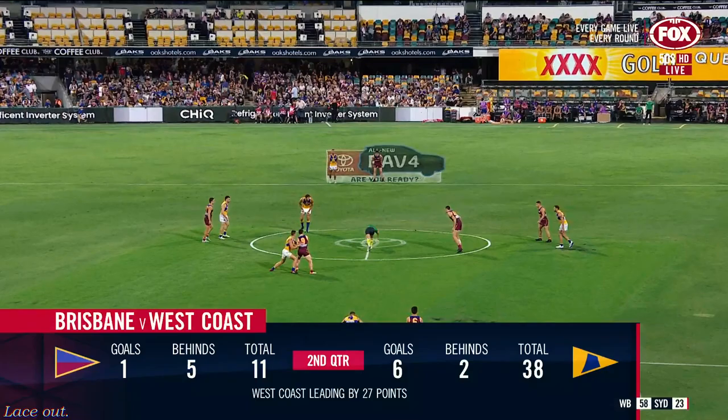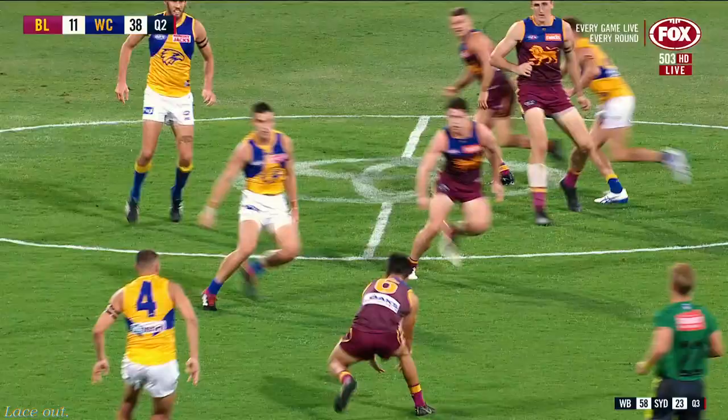Bad turnovers in that back half. Second quarter underway. The Lions and the Eagles from the Gabba. First game of 2019 for these two sides.